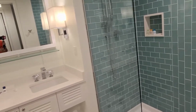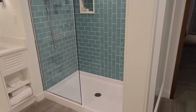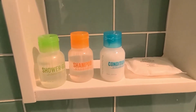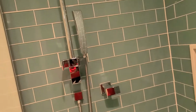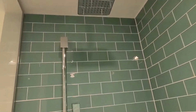Look how nice this is. Shower. Look at that. All right, so in the shower, nice finish. Oh, I like this too. We have Saint Somewhere shower gel, shampoo, conditioner, and soap. And I love when we have a detachable shower head, and then they also have the shower head up top.